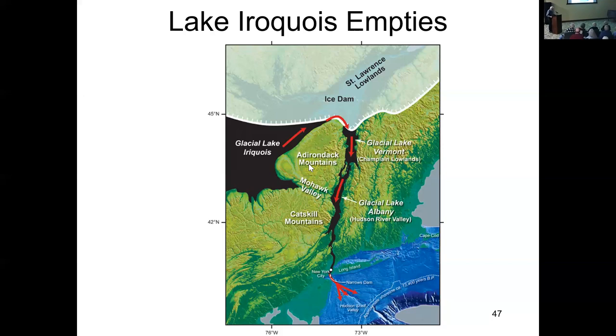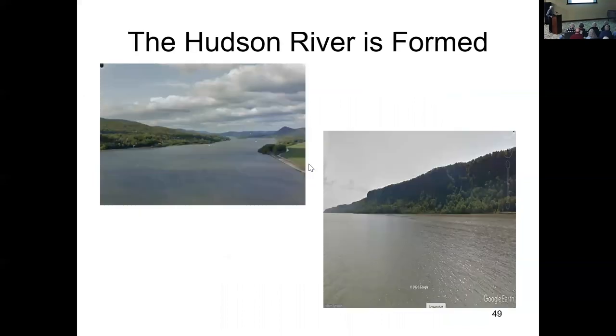The water eroded the land in its path, carving a deep channel, which is the Hudson River, the Palisades, and the Hudson Canyon. And somebody did a calculation, they thought that took 88 days. So here's examples of where we now see it, the Hudson River on the left and the Palisades on the right. Technically, the Hudson River is an estuary or a fjord.